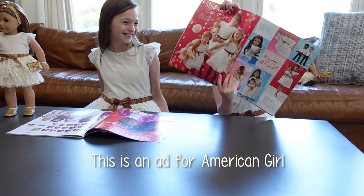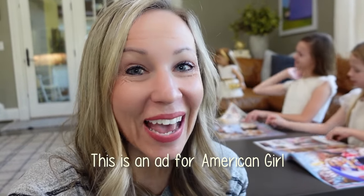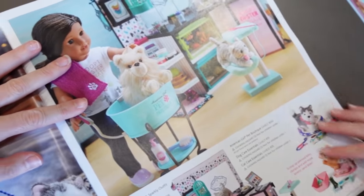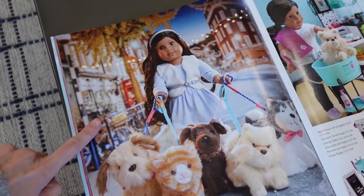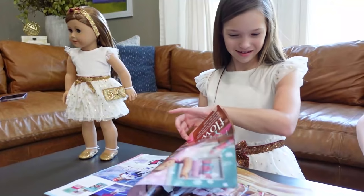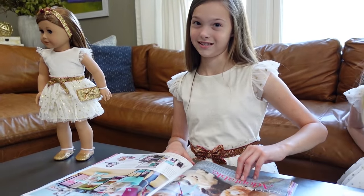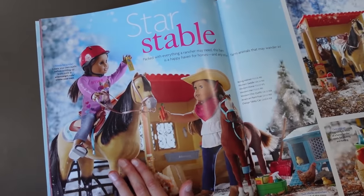Oh yeah. One of my favorite holiday catalogs to look through with my girls is the American Girl catalog. We're browsing through the pages and adding to our Christmas list. Here it is, here it is. Oh, yep, there's the pet boutique. And look at how many dogs she's walking. That's Jack, pretty crazy. And Fluffy. What's going on your Christmas list, Addy? So I found horses. Horses, oh yes. Addy loves her horses.